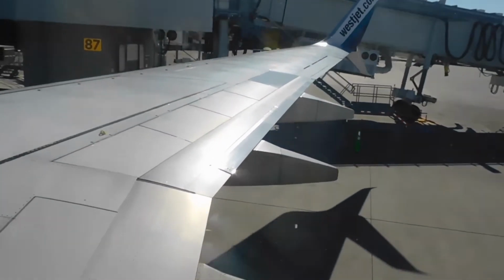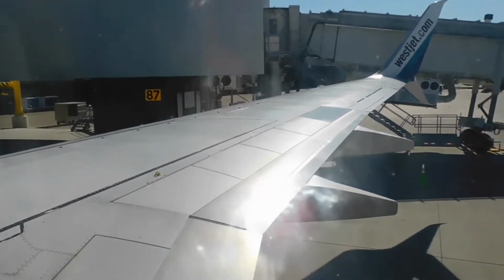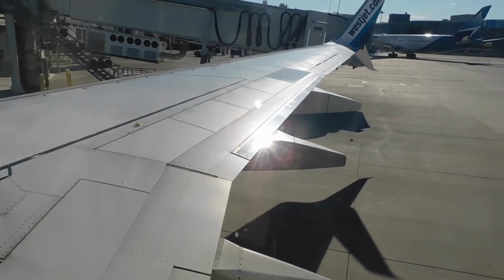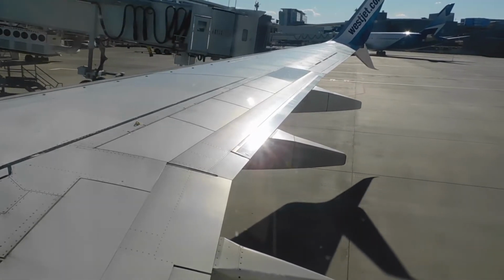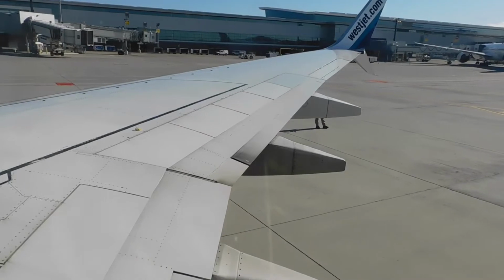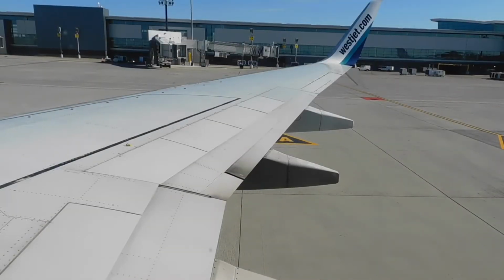Here is my seat, being that of 19F, a window seat offering, as mentioned previously, great views of the trailing edge of the wing and the flaps. Now, please enjoy this wonderful pushback, startup, taxi out, and takeoff from YYC's runway 17 right, before passing over the beautiful downtown Calgary area and climbing out above the southern Alberta prairies.